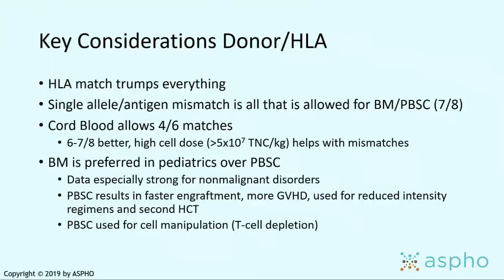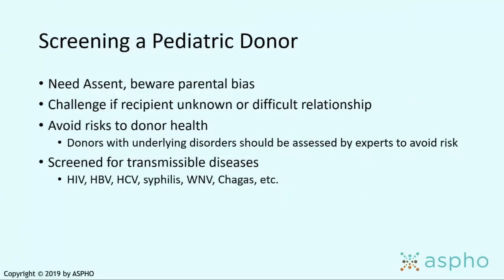Okay, this is another item that on occasion you'll get a question about, so I'll just mention it very briefly. It's very interesting. So, screening the pediatric donor. With pediatric donors, we put these patients at a little bit of a risk, and sometimes people are very concerned about it because these pediatric donors don't have the true ability to consent. They're kind of conscripted, and all of a sudden they have to be a donor for their sibling.